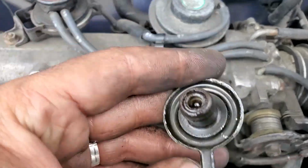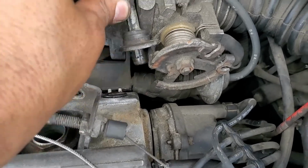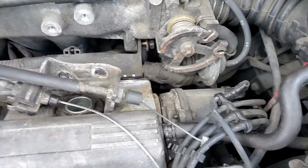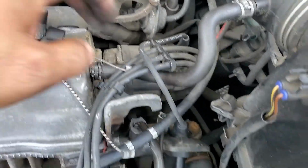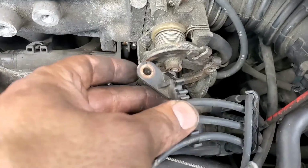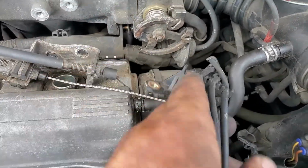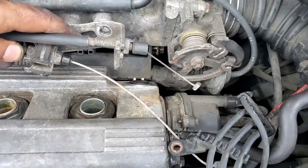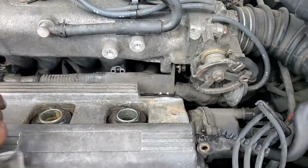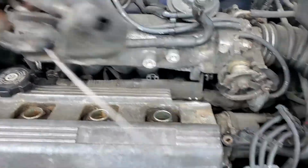So far what I did, I disconnected this. I pulled it out using a flathead screwdriver or a pry bar. I removed these wires, and I unscrewed this 10mm bolt for the bracket out of the way. 12mm bolts to move this bracket and the cables out of the way.